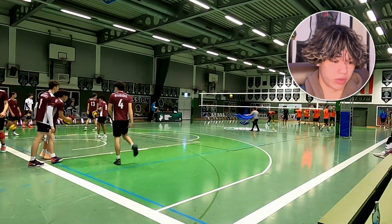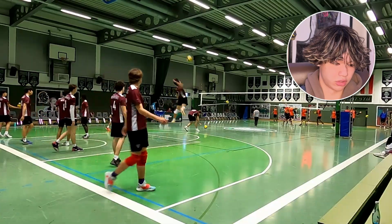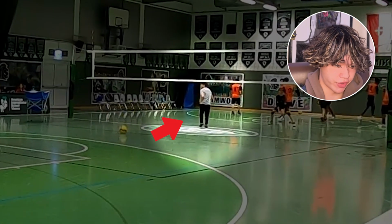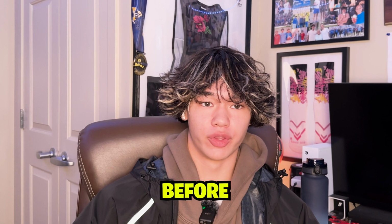Okay, what do we got going on here? Looks like a little warm up before a game. Jump serve. Oh my goodness, did you just clip their coach? Hold up. Let's go back there. Looks like we're warming up here. Maybe we zoom in a little bit. Looks like that guy in the gray shirt over there is their coach. Bro, you just domed their coach before the game even happened.